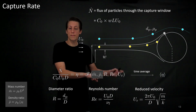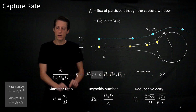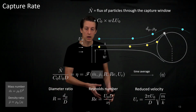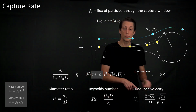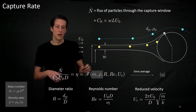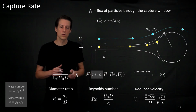That leaves us with three parameters, which we will investigate. So the diameter ratio of these particles with respect to the cylinder diameter, the Reynolds number, which is the ratio of inertia force divided by viscous forces in the flow, and then the reduced velocity, which we talked about earlier, which is based on the cylinder natural frequency and the fluid flow velocity.